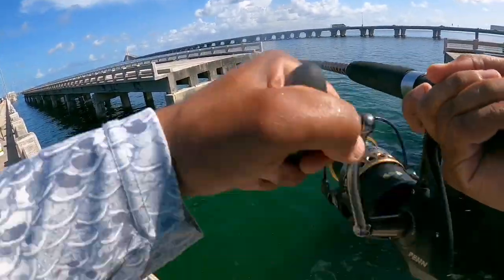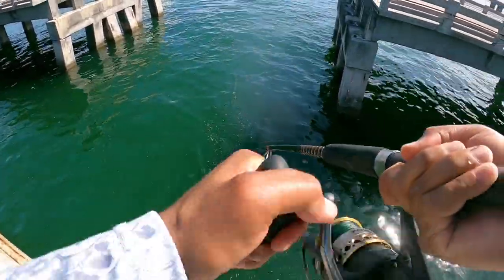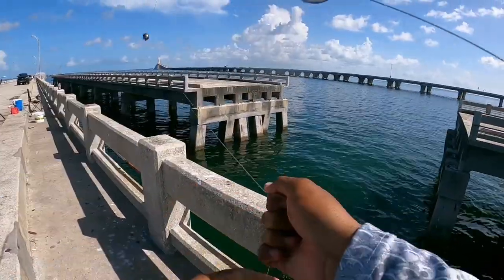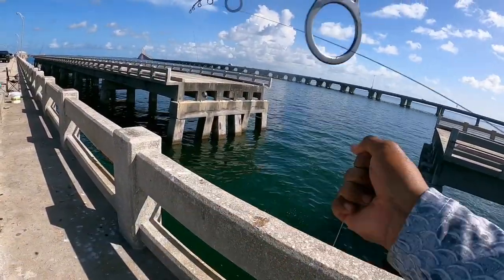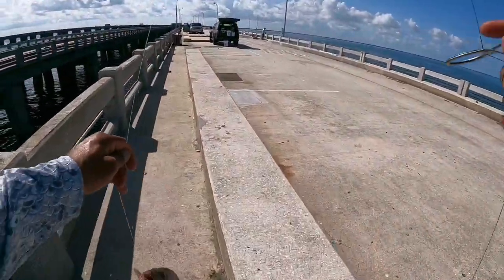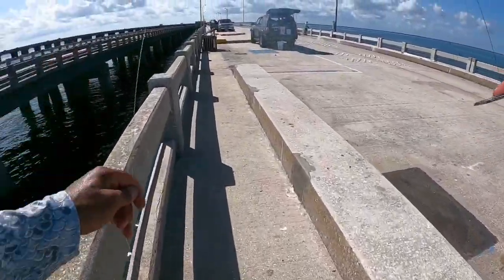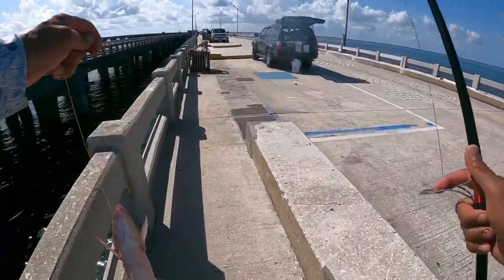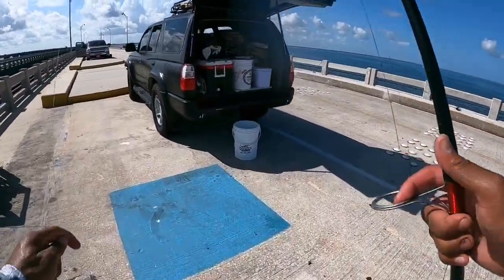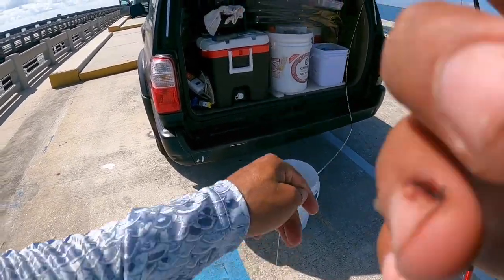A big snapper, boy. That's a fat snapper. Well, he wanted that. Guys, look at this snapper. Nice snapper, guys. Nice snapper.